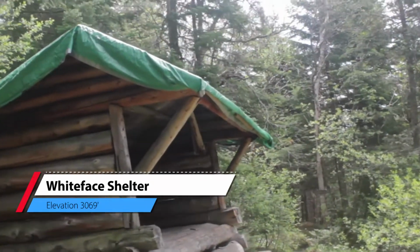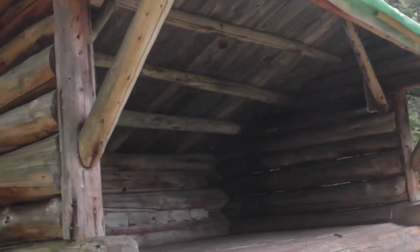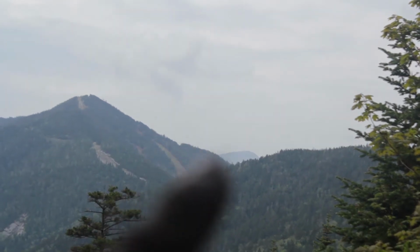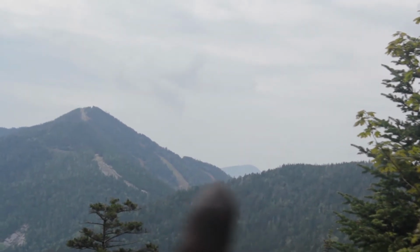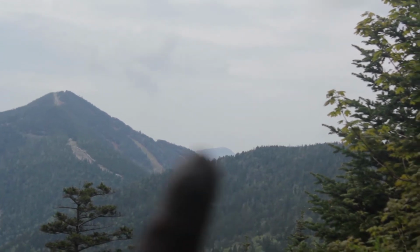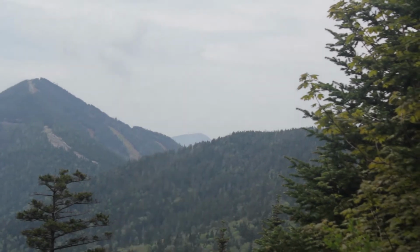So, we made it to lunch. It's the Whiteface Shelter. If you look off in the distance, right above my finger, that's Mount Mansfield, one of the sub peaks. That's actually not the highest peak, but that's where we were yesterday afternoon.